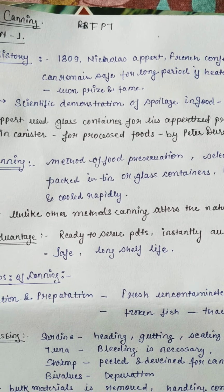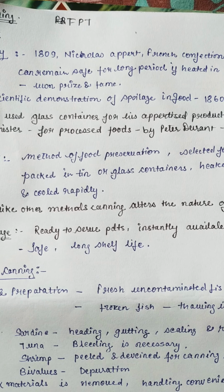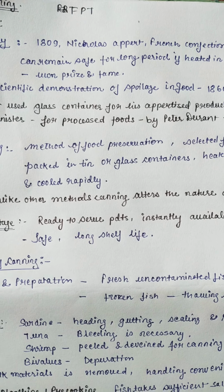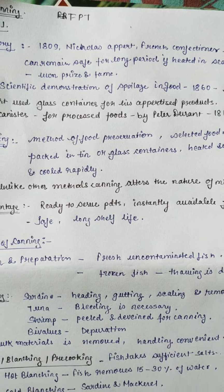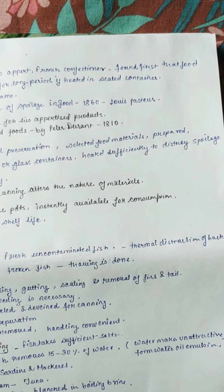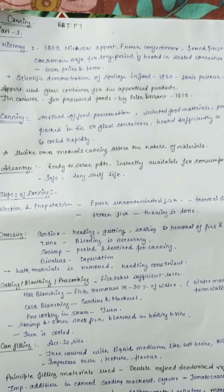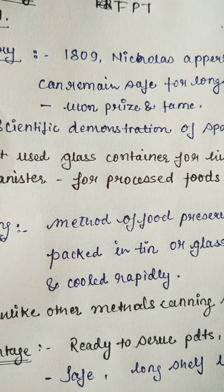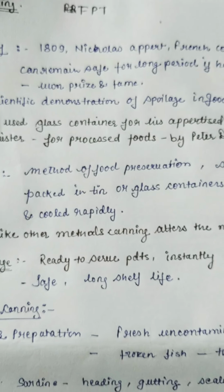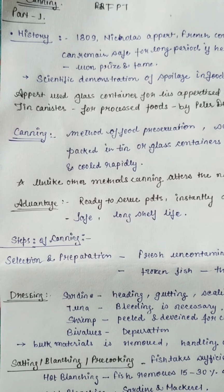Actually, what happened was the French government gave a prize of 12,000 francs and fame to anyone inventing a useful method of food preparation in 1795. Then in 1809, Nicolas Appert, a French confectioner, found that food can remain safe for a long period if heated in a sealed container. He won the prize and fame from the French government. Scientific demonstration of spoilage in food was given by Louis Pasteur in 1860.